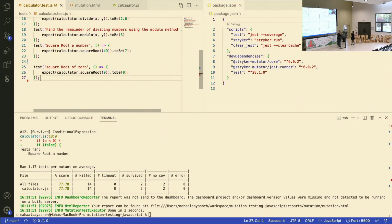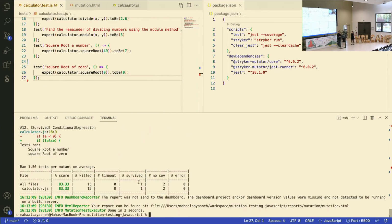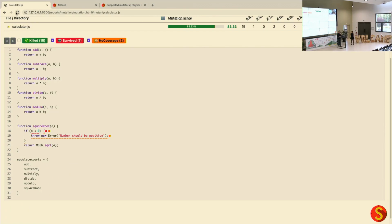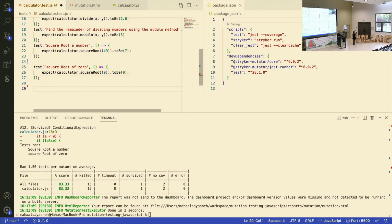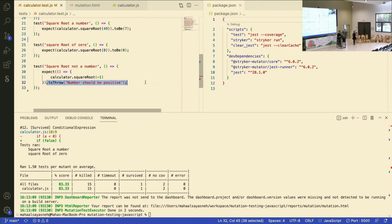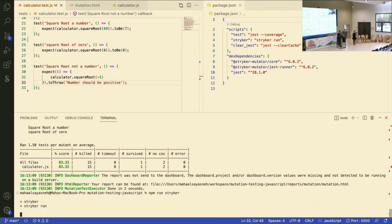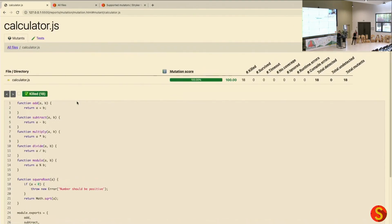Okay, let's try divide by 0. I just run Stryker again, and normally you will see that only one mutant survived. If I go back to the HTML report, you can see one survived, and it's when I do if false. So there is also one thing that I'm not testing, and that is the error. So I'm going to write a test where I divide by -1 and square root -1. That should throw an error. And now if I run Stryker, you will see that the if false is now caught, and so all my mutants have been killed.